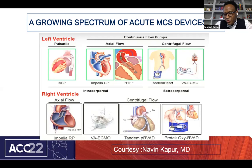There are at least two theories: the Burkhoff model and the Dickstein model. So there is more to be learned about this device, but this is one of those devices that is quickly moving from the OR into the cath lab, and we have a lot of learning to do about VA ECMO.